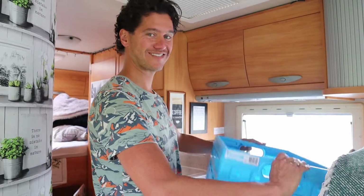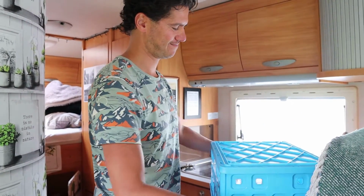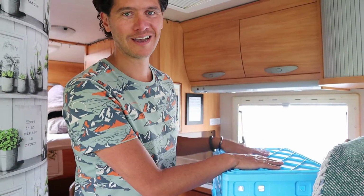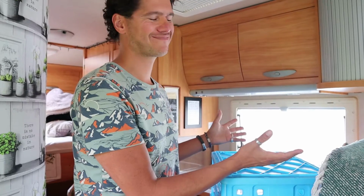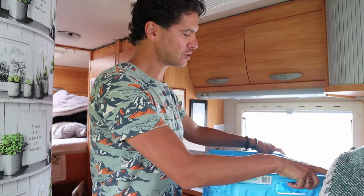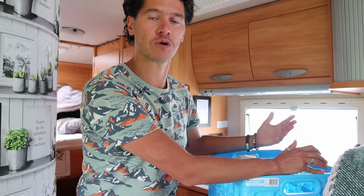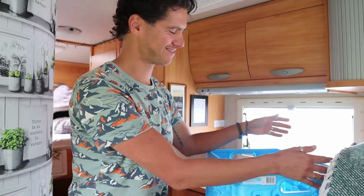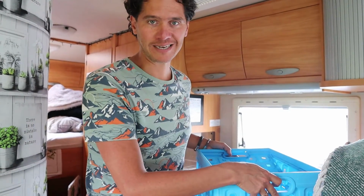We also use this as a table. Look at this. Now it's a table, when we're sitting outside and we got our coffees or whatever. A fancy table, guys. And we also use it as a laundry basket, or when we are going shopping for groceries. Multiple purposes, really. So there's that.